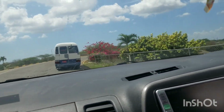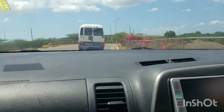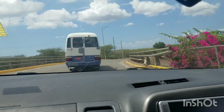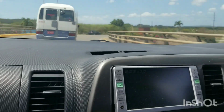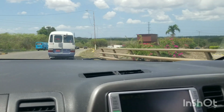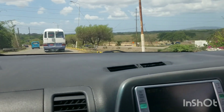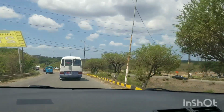So we're in the runabout heading to Kingston. Yeah. We're gonna enter the PJ highway.